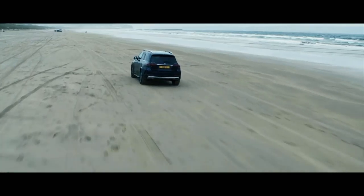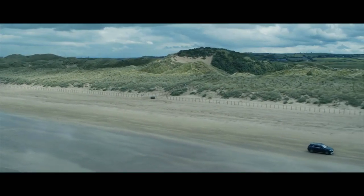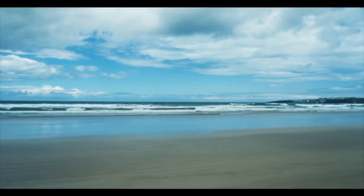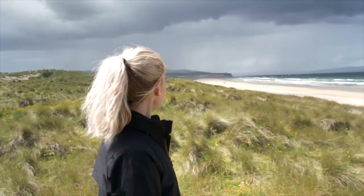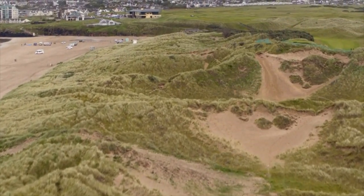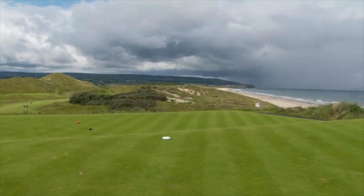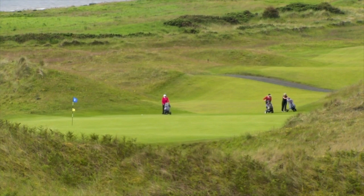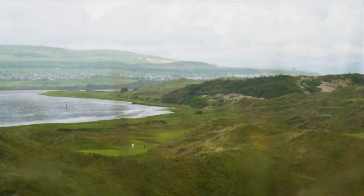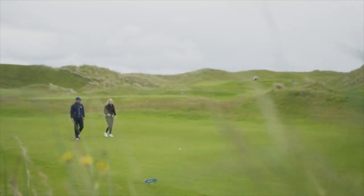One of the locations used in Game of Thrones was the stunning Port Stewart Strand, an iconic stretch of beach and dunes located on the rugged Atlantic coast. The beach also happens to provide the backdrop for another of the region's best courses, Port Stewart Golf Club. Located just 5 miles from Royal Portrush, it's another classic links course hidden amongst the dunes. I'm off to meet the head pro, Neil Graham, to take a look at some of the signature holes.